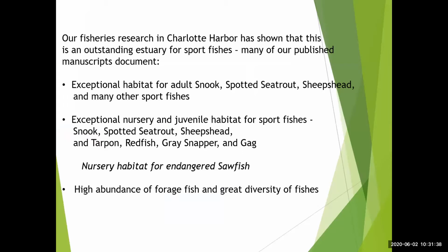Our research in Charlotte Harbor has shown that this is an outstanding estuary for sport fishes. We have a lot of published manuscripts that document this. Exceptional habitat for adult snook, spotted sea trout, sheepshead, and many other sport fishes. In addition, it's exceptional nursery and juvenile habitat for these sport fishes, not just snook, spotted sea trout, and sheepshead, but also for fish that use Charlotte Harbor in their juvenile stage, like tarpon, redfish, gray snapper, and gag. And as was mentioned earlier from Rachel's talk, it's an excellent nursery habitat for endangered smalltooth sawfish.